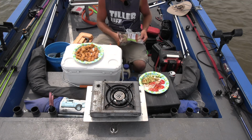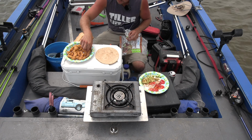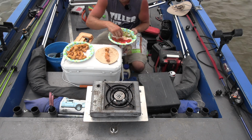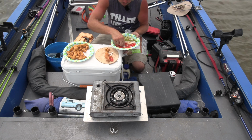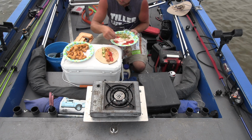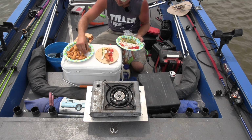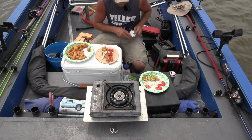All right, so let's do this. Got all the fish cooked. Throw some fish on there. Nice tortilla. Take our awesome veggies here. Throw some tomatoes and some onions. Some of that fresh garden cucumber. Some more onions. Be eating this for supper tonight.